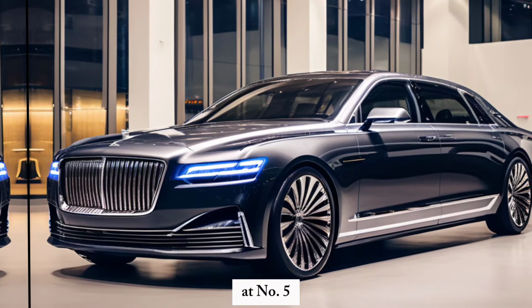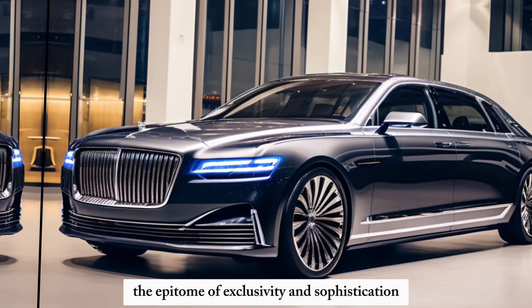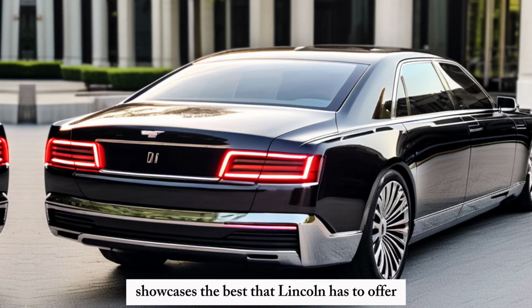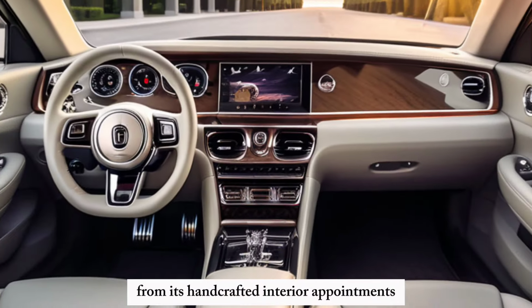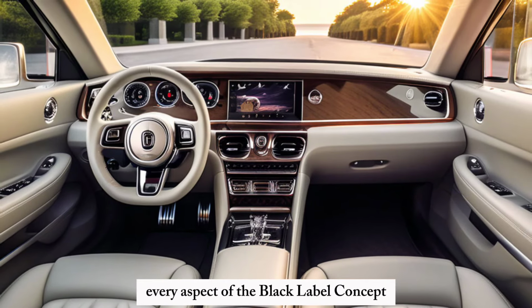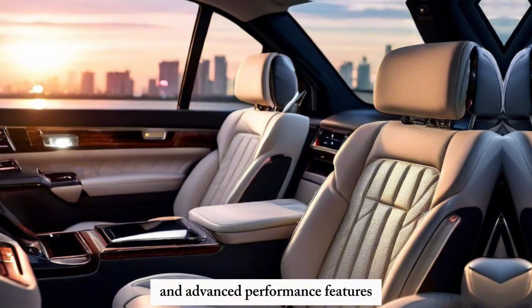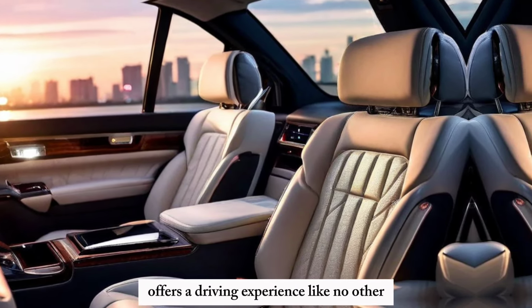5. Lincoln Continental Black Label. At number 5, we have the Lincoln Continental Black Label concept, the epitome of exclusivity and sophistication. Crafted with meticulous attention to detail, the Black Label concept showcases the best that Lincoln has to offer in terms of luxury and craftsmanship. From its handcrafted interior appointments to its bespoke design elements, every aspect of the Black Label concept exudes elegance and refinement. With its powerful engine options and advanced performance features, this concept car offers a driving experience like no other.